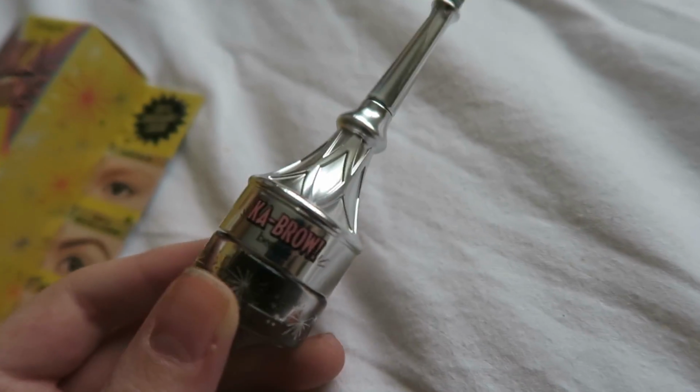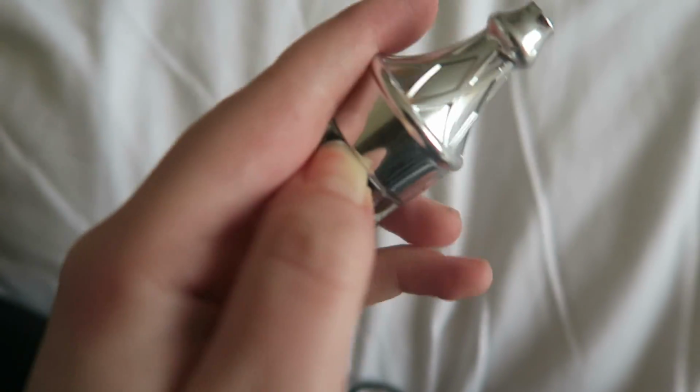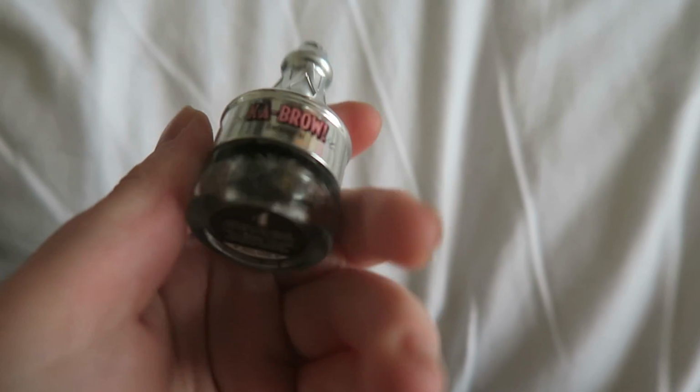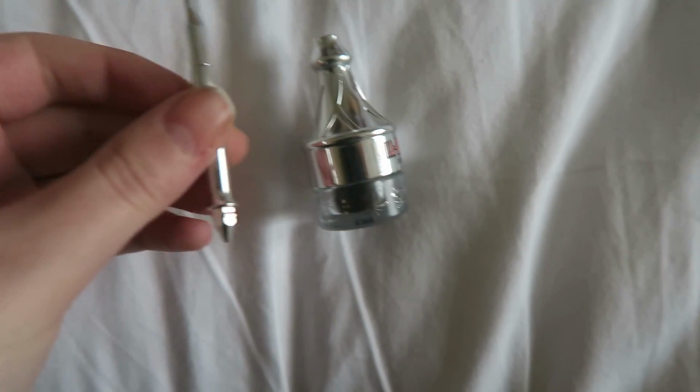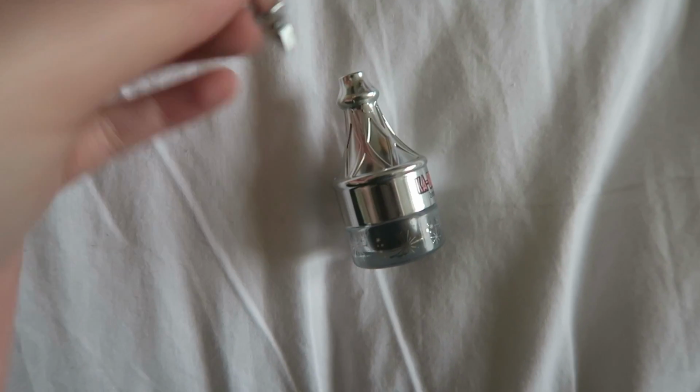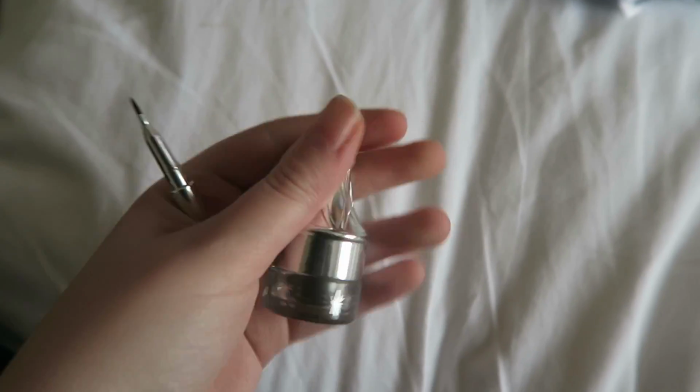It's 24-hour hold, waterproof. I physically cannot get the lid off. I've tried everything. Tried pulling it, twisting it. I almost broke my teeth trying to get it open. I literally can't get it open. This is the brush that comes with it though, and that's normally in there, you wouldn't see it, and when it comes out you clip it in the top and you've got a small angled brush, which is really cool. I may never know if this is good or not.